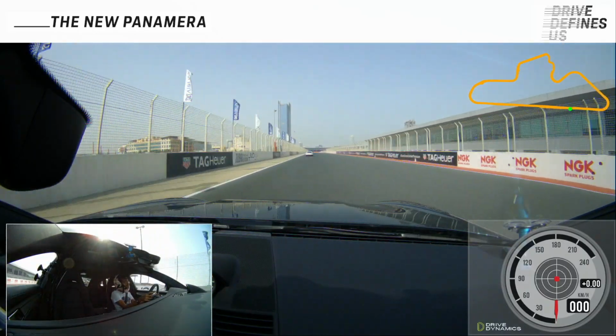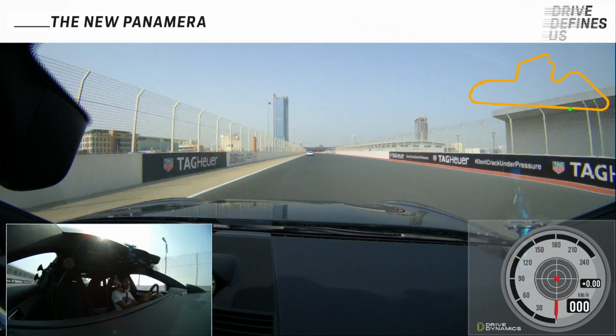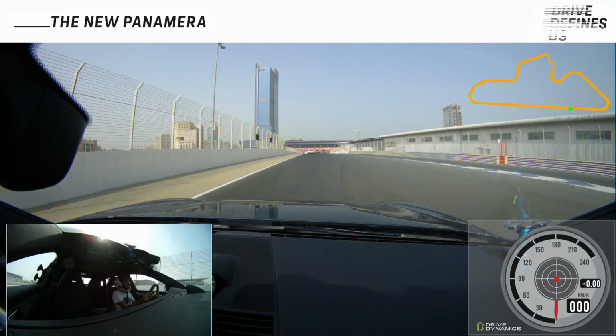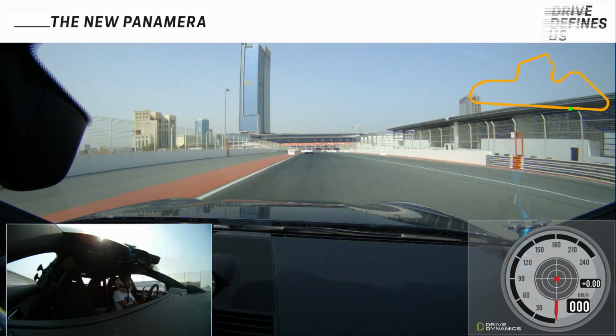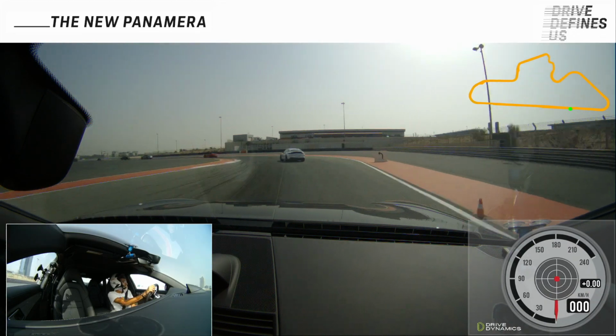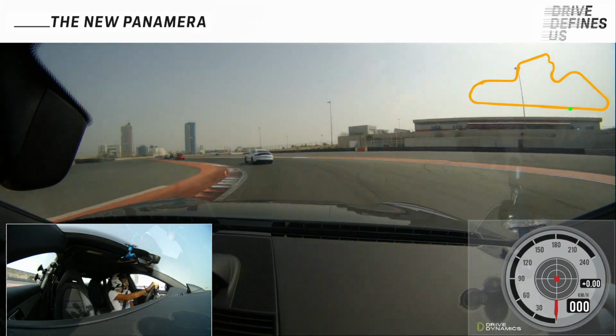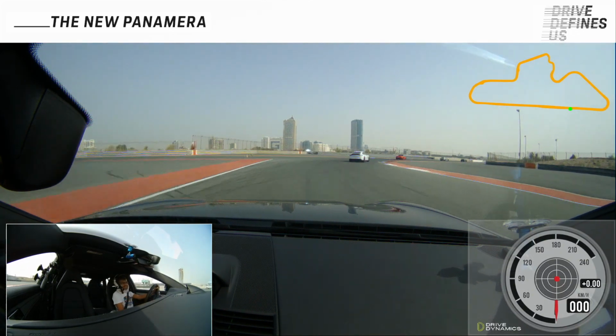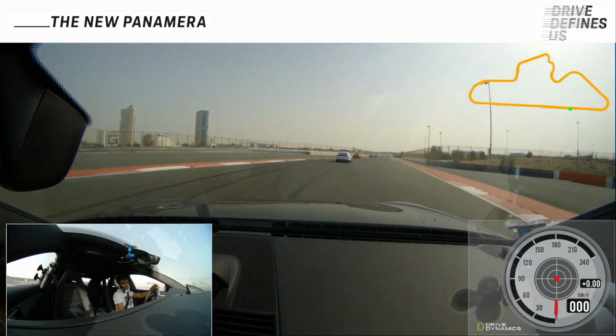150. It feels like a Porsche. It definitely feels like a Porsche. I should start braking slowly just to get a bit of breathing room. It's not a bad track day car, the Panamera, actually. Against all odds, the Panamera is not bad on track.